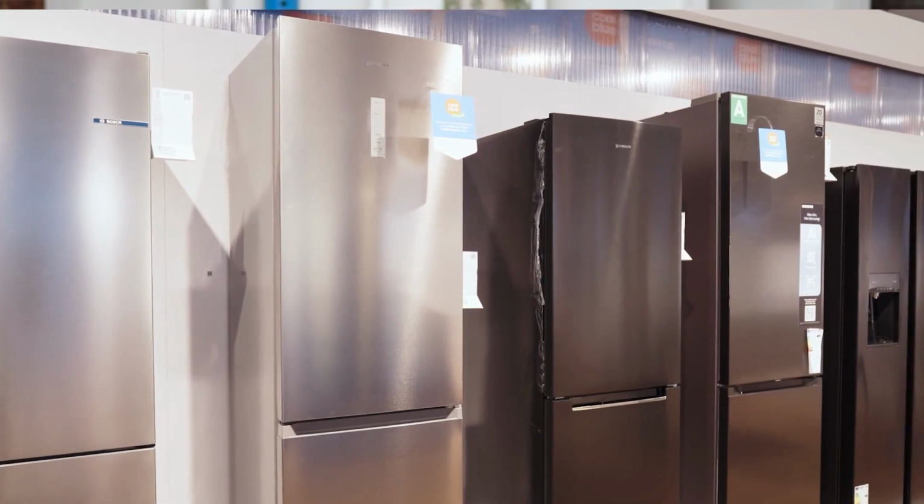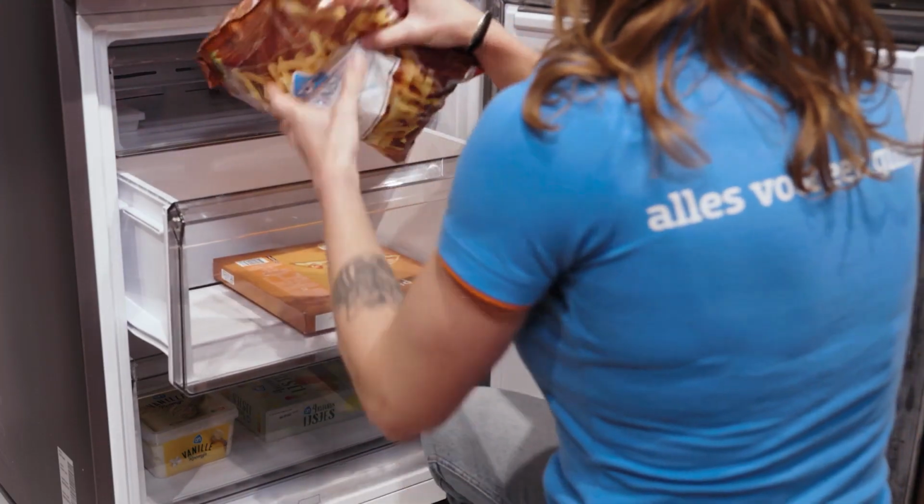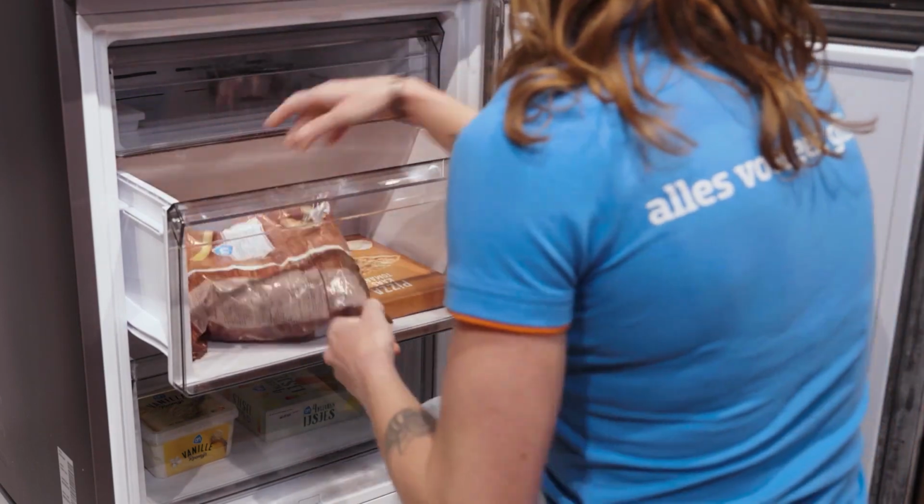And if you really need a lot of space and like to keep a whole stock of pizzas, for example, or a big bag of oven fries, then you should go for an extra large fridge-freezer combination with a capacity of 400 liters or more. This way, you'll always have your favorite products in stock.